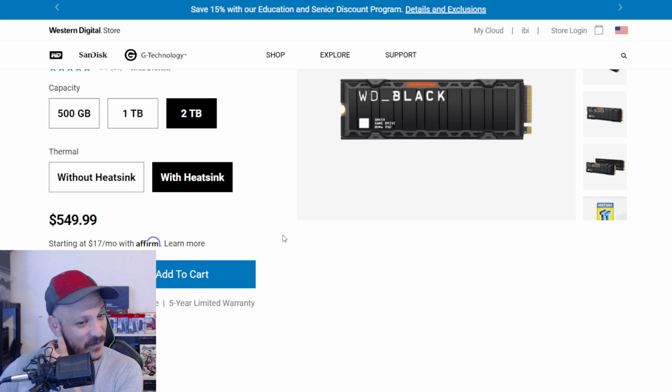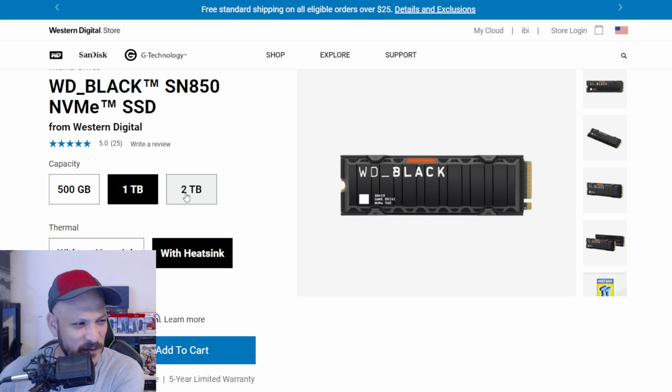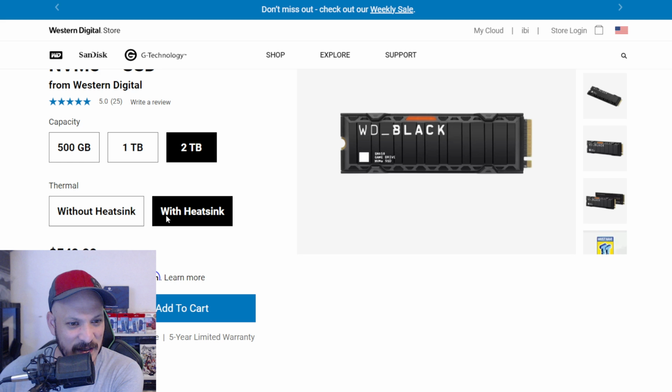For the 2 terabyte option, did I say 250? 550. I don't know why I said 250, because I kept looking at this one. It's 550, which, oh man, that is insane. That doesn't even add up. Usually you want to save some money when you upgrade to a 2 terabyte, but it costs you $50 more to do a 2 terabyte as opposed to buying two 1 terabyte drives.